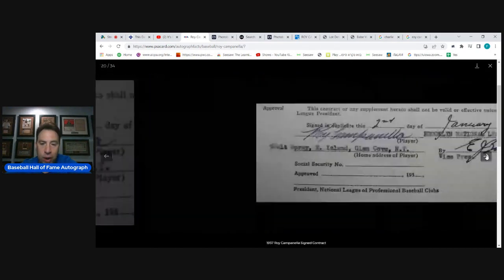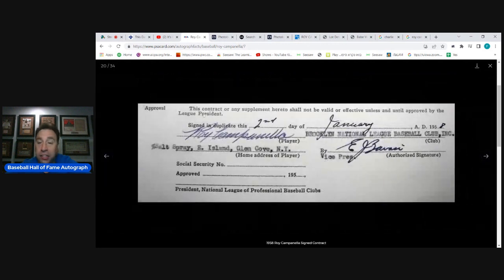Here's another contract, but these are Dodger contracts now, 1958. This is one of the last autographs he probably signed, to be honest. Pre-stroke, typical Roy Campanella autograph. Break here, a nice slant to the right.